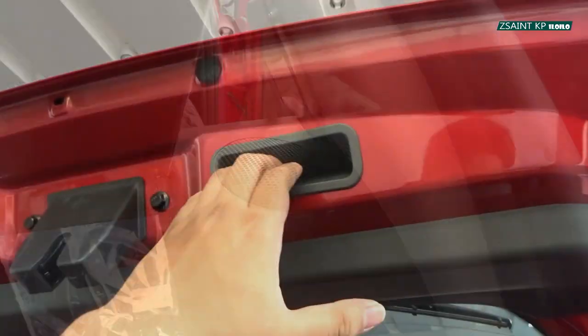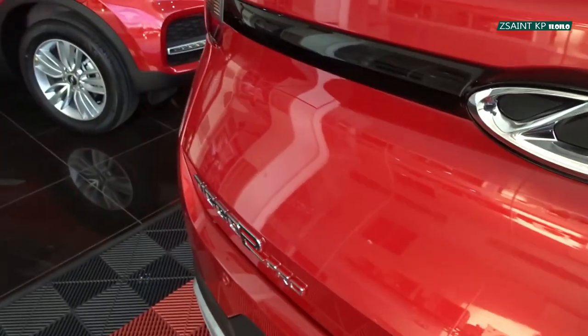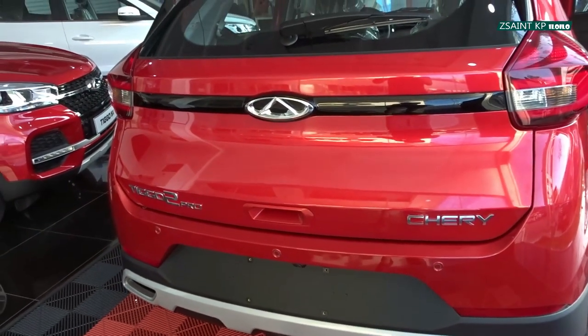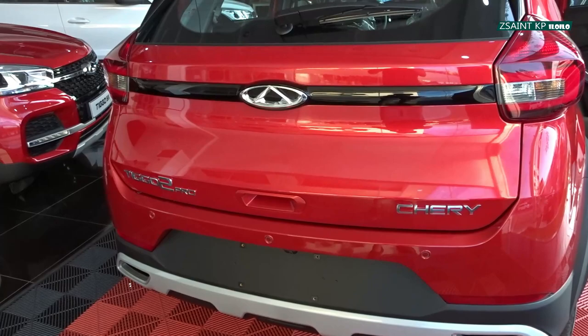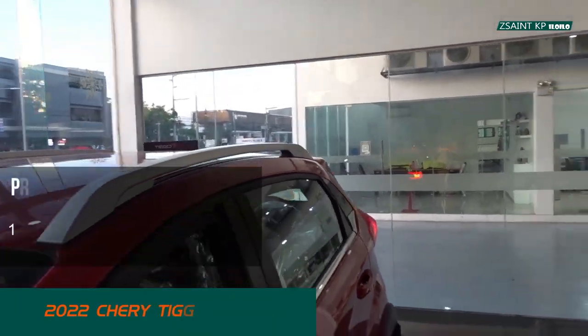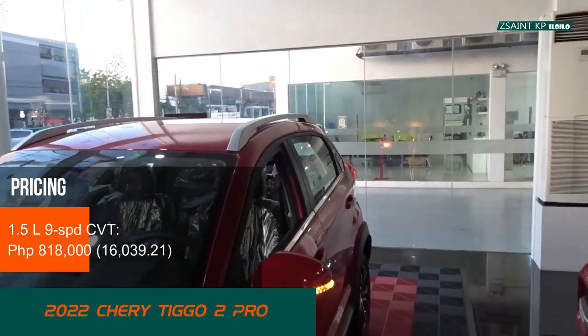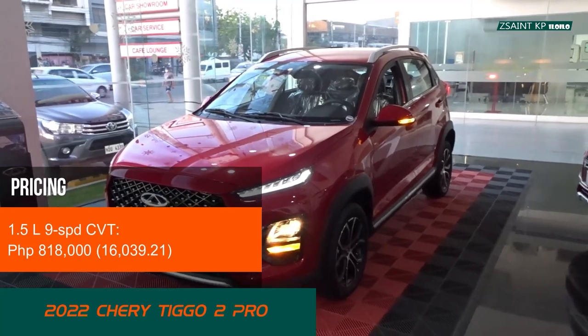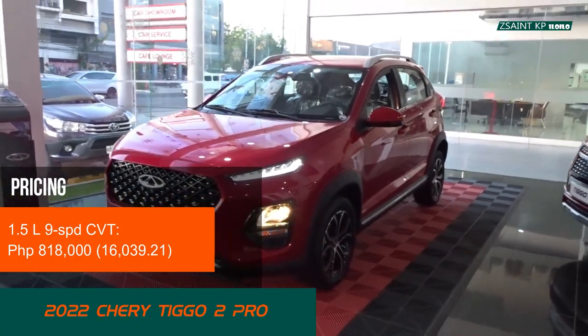Two airbags, anti-lock braking system with electronic brake force distribution and brake assist, dynamic track reverse image, reversing radar, ELR seatbelts in all seats, seatbelt reminder, speed limit reminder, child safety lock, center door lock, ISOFIX interface, electronic anti-theft, and engine immobilizer are all the standard safety features of the Tiggo 2 Pro.